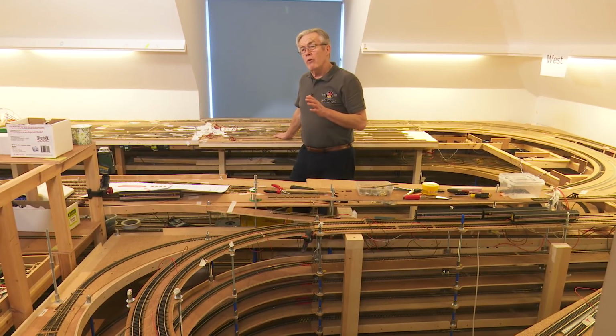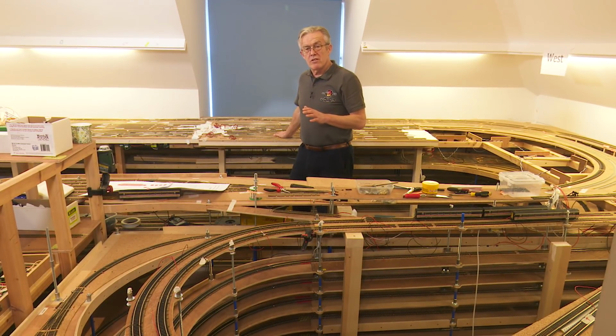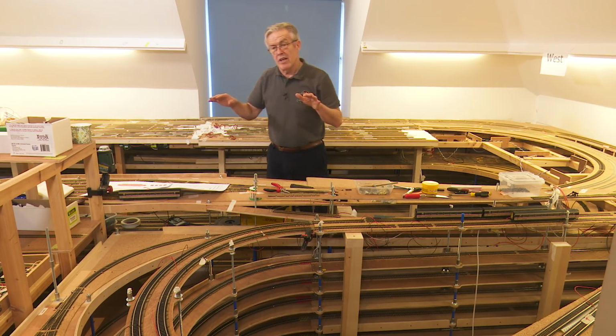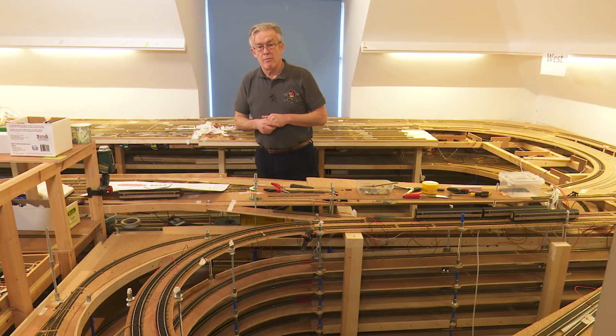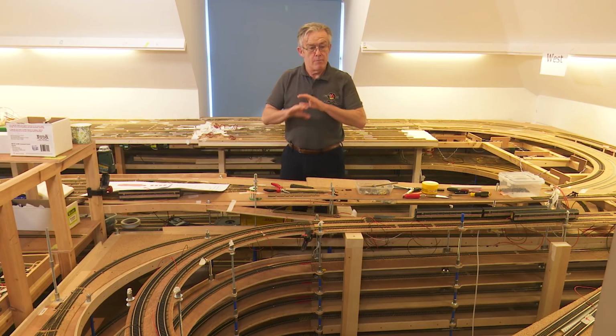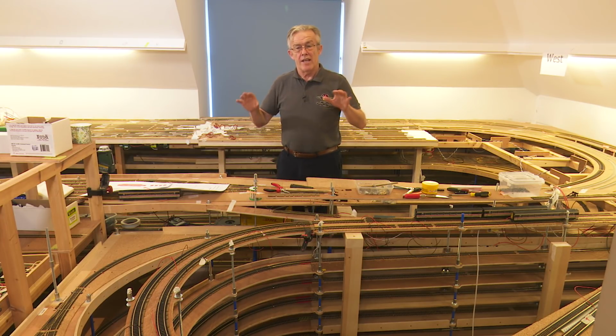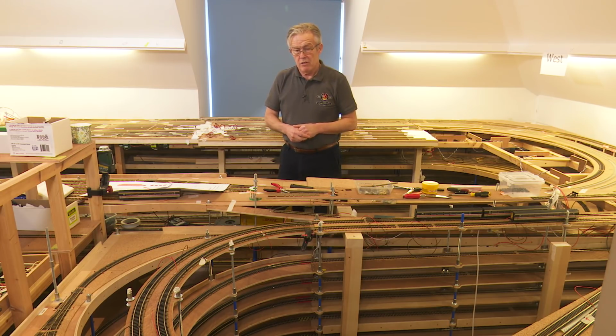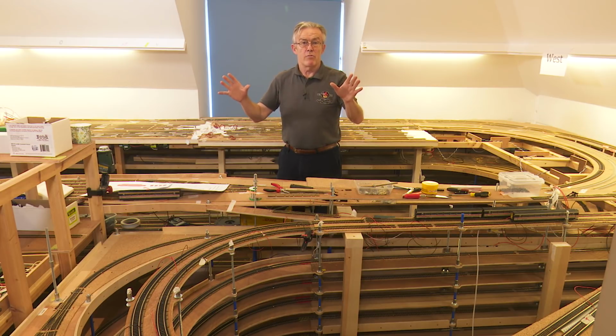So we will not be doing any baseboard construction, so to speak, for at least another 6 months. So I don't think we'll be starting on the final level for Halifax and Wakefield until later into the summer, maybe even the autumn, because there's so much we want to prove and test and bed in so that it isn't hidden underneath and we can get to it all relatively easily, and just make sure that we've got everything lined up. Then we will go on with Halifax and Wakefield.